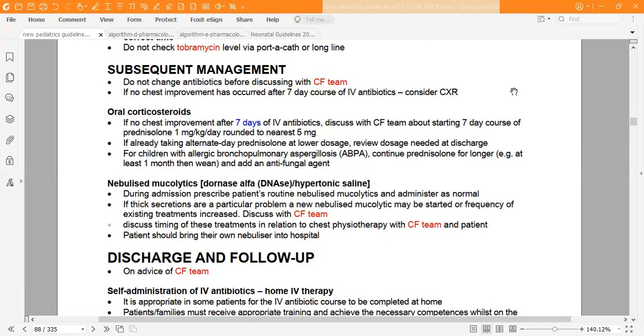then you start weaning gradually and add an antifungal agent, like amphotericin, whatever antifungal they need, join it together with the prednisolone course. And this is very crucial, important to keep in mind.